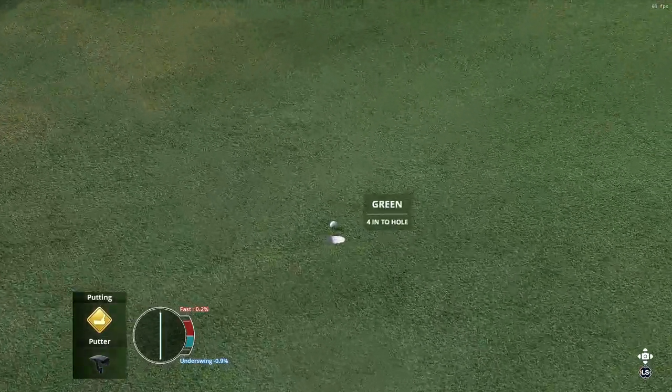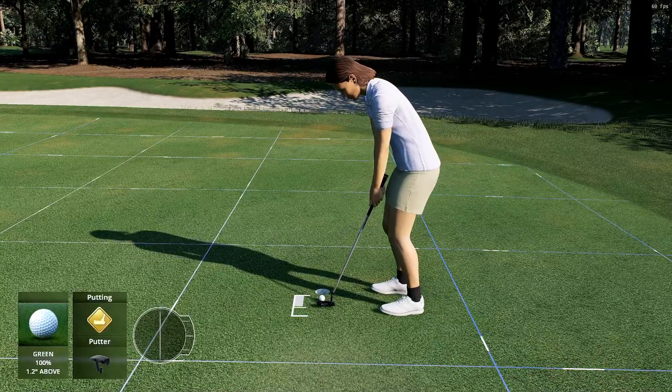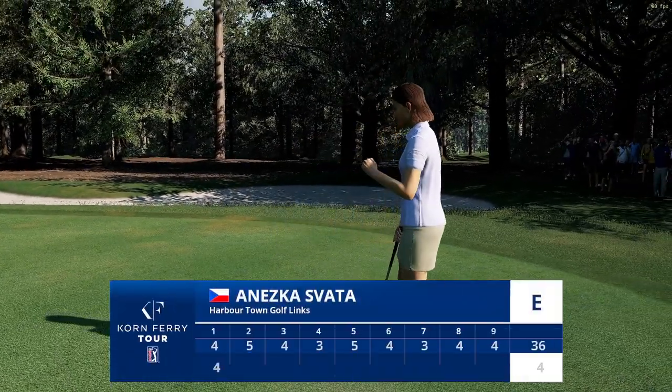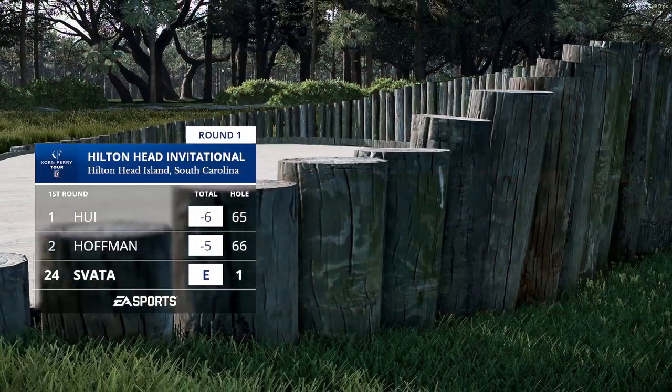Boy, that's a good stroke. Just a fraction off target, but you can't get the speed any better than that. Okay, that's in for par here at the first. And she's going to hold on here at even par.